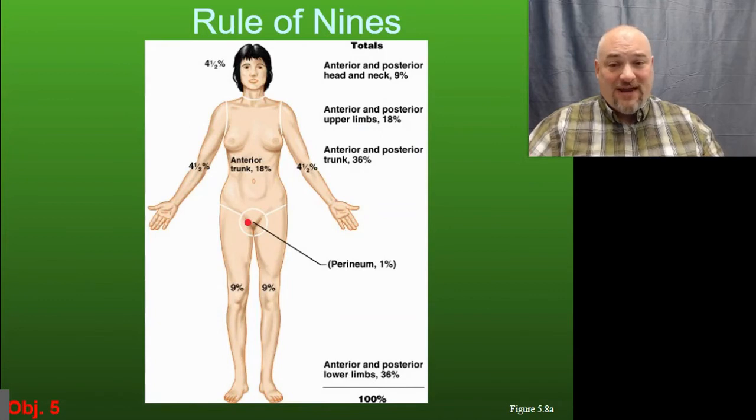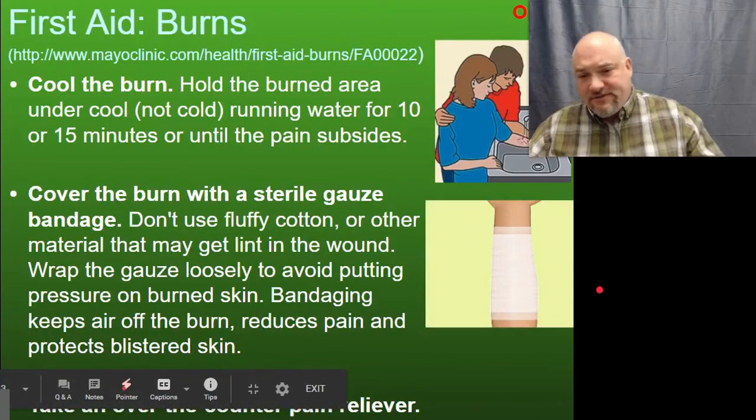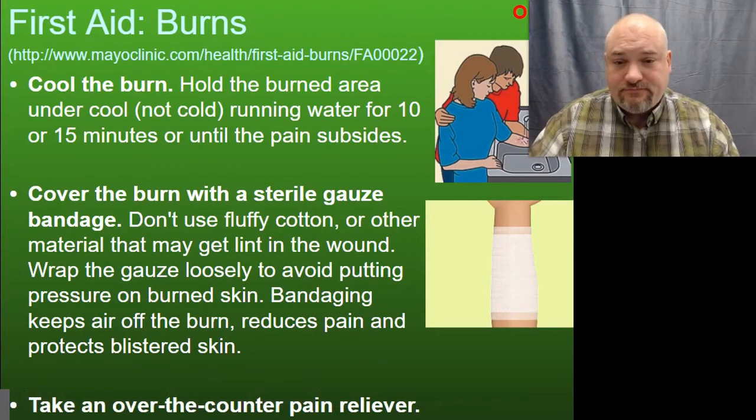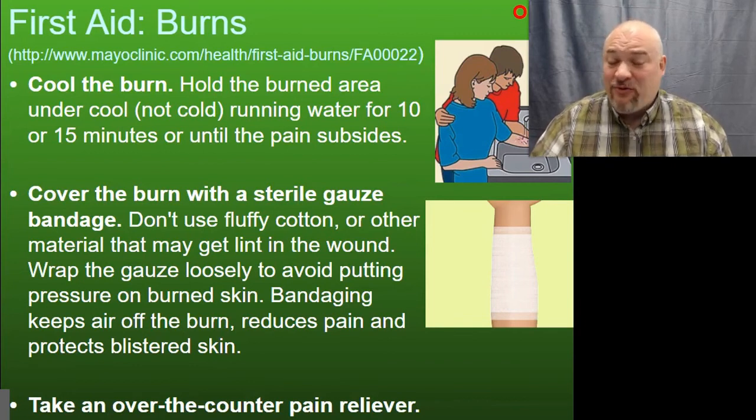So we can break the body's surface area up and estimate how much of the body was burned based on this rule of nines, which is kind of cool. So let's talk first aid for burns. For basic first, second degree burns, first thing to do is cool the burn. Hold it under cool, not cold, cool, running water for 10 or 15 minutes until the pain subsides.